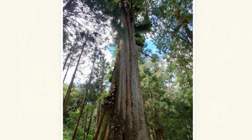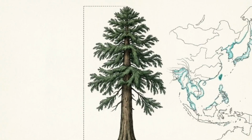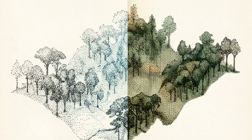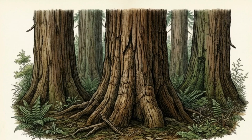They named this massive fir the Heaven Sword, and it currently stands as the tallest officially recorded tree in all of East Asia. It required sophisticated laser scanning combined with thousands of hours of manual human review to finally pinpoint the island's ultimate botanical champion. But the completed map revealed something much larger than a single record holder. It exposed an entire hidden ecosystem, including dense, ancient clusters where dozens of these giants grow side by side.